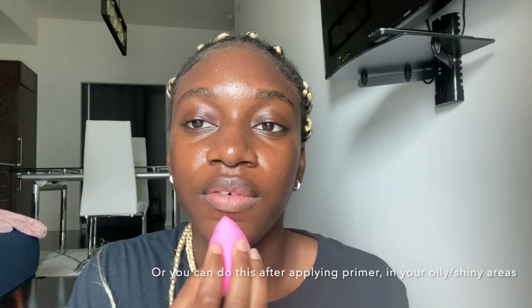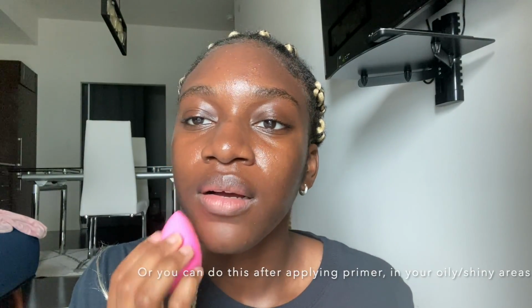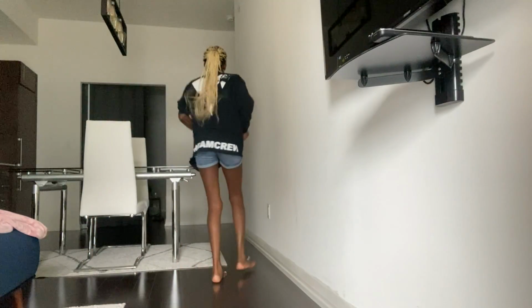What I would have done, instead of using primer, is set my oily areas with a translucent powder, like a setting powder. I'll just say what I would have done. I'll put it here. I don't feel like doing it all over because I'm really not going anywhere. I don't need this to last, but I'll put it here and here as well. I would have done it on my forehead here.